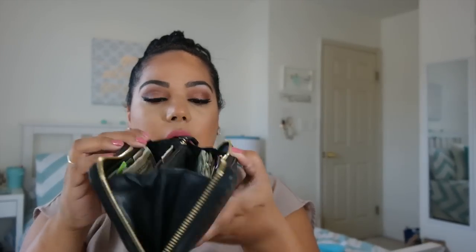Then I do have the Michael Kors wallet. Here we go. My boyfriend did get me this for our first Valentine's Day gift. He splurges on me on those special holidays. I do love it. It's been like 3 years that I've had this wallet and the zipper is still going strong. As you can see, it's pretty thick and I just have some money and my cards.